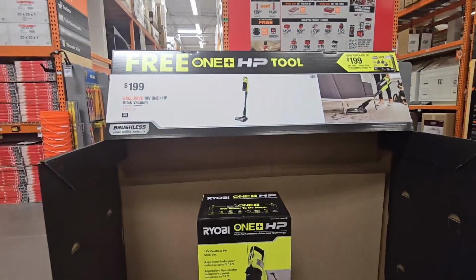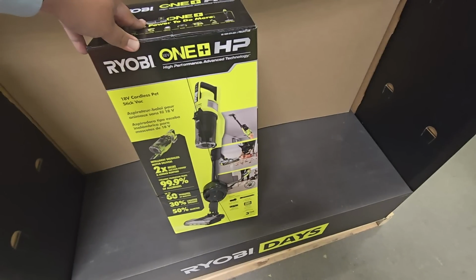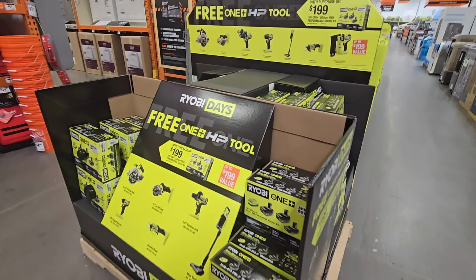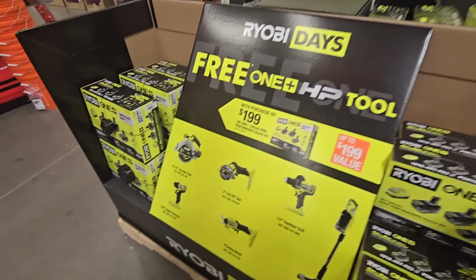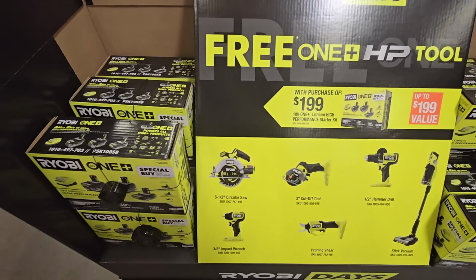All right, moving on to Ryobi. This is one of the better deals or better tools to get for free, with obviously the top of the line battery kit, which is this one. This one's a $199 starter kit. You get any of these for free, your choice, including that vacuum, which is the better deal, hammer drill, circular saw, the cutoff tool, impact wrench, the 3/8 impact wrench, or the pruning saw.